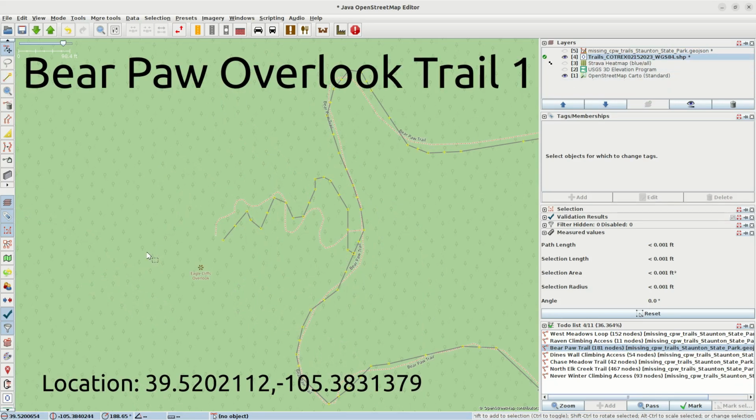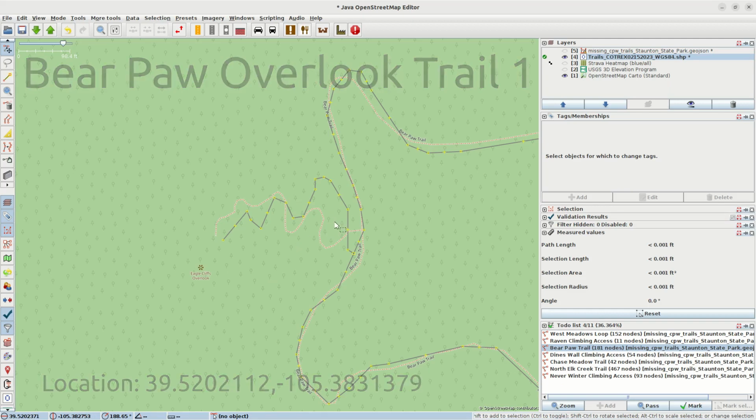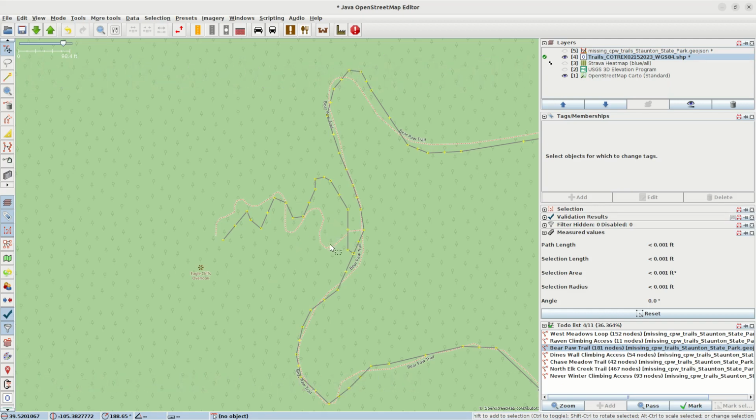We are again in Staunton State Park, and this is the Bear Paw Overlook Trail number 1. At least that's what COTREX calls it. COTREX is in gray, overlaid on the OpenStreetMap tiles. I'll highlight the particular trail we're talking about in red. And you can see there's the discrepancy, and that's about 65 feet.